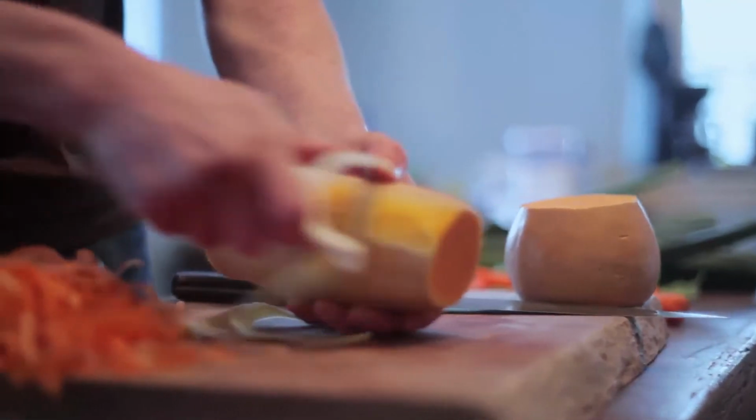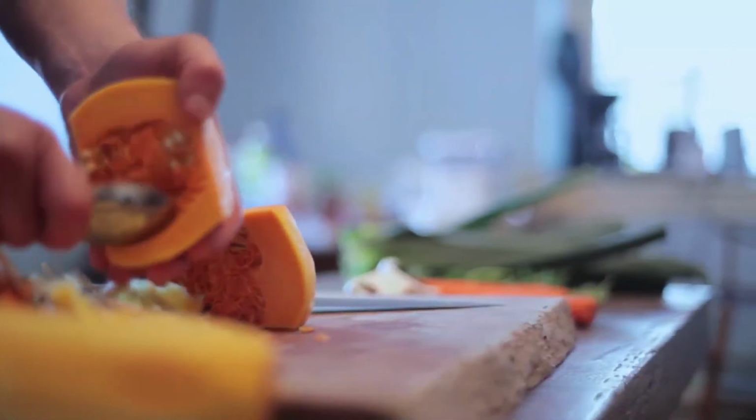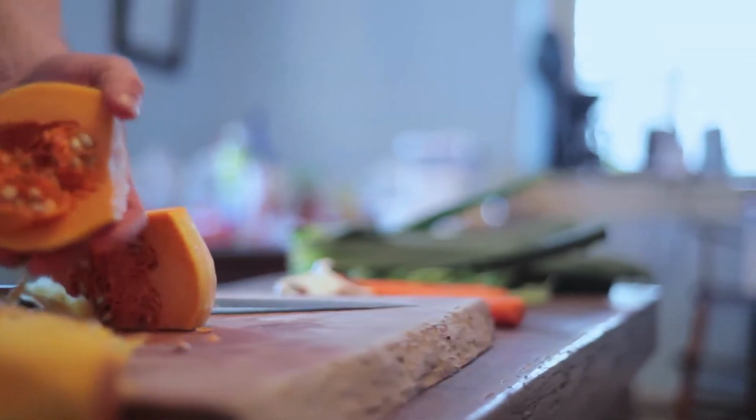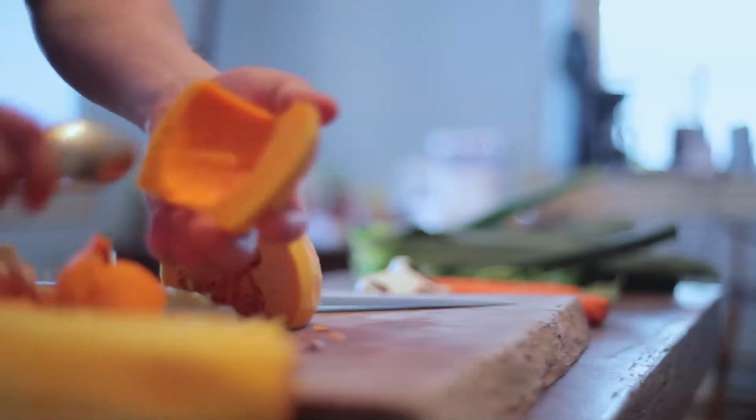It's a little tougher than carrot skin, but you'll get through it. And then with a spoon, I'm just going to scoop out those seeds. I'll take all these peelings and seeds and throw them right in the compost. Now I want to cut my vegetables into large chunks.